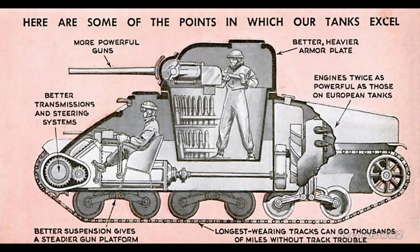The maintenance accessibility that Hoffman had initially dismissed proved to be sophisticated engineering. Every major component could be accessed without complete disassembly. The transmission dropped through the floor. The engine lifted out the top. Final drives could be replaced from outside the hull. This design philosophy meant field mechanics could perform repairs that required factory facilities for German tanks.